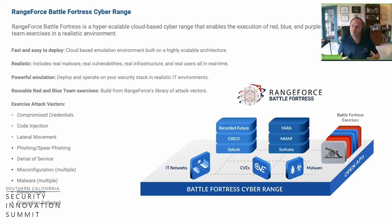We also do some things that are very different and special. We can emulate tools in the range. We have a variety of tools like Splunk and Recorded Future. I just finished doing Fortinet FortiGate in the range and writing up about that. So we bring a lot of the vendor tools into the range. We also bring a lot of open source tools into the range. And that creates an even more powerful training environment. And then finally, we have a library of different types of attacks. You can see them there.